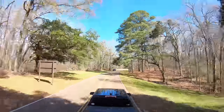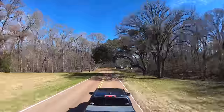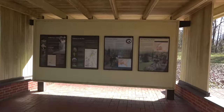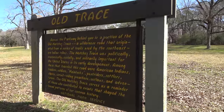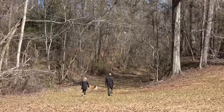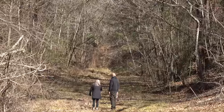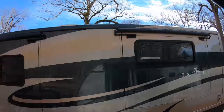The road is part of the National Park Service, so no commercial vehicles are allowed, and I won't be able to fly the drone. This is one of many spots where you can stop and see the old trace, as it used to be before the parkway was built. And it looks like our neighbors in the Class A have decided to go for a stroll on it. Alright, let's continue.